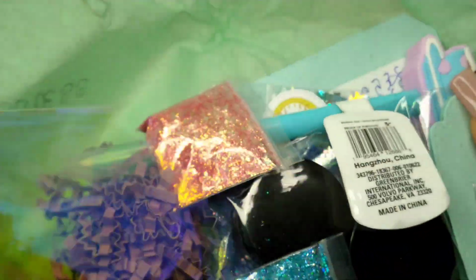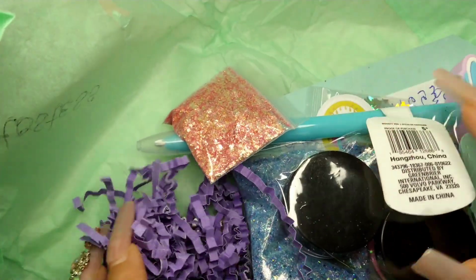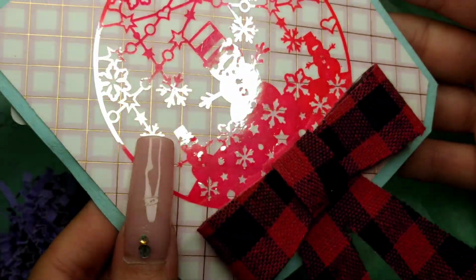Here is her swap, and look at how beautiful this is. Oh my goodness. I love this little bag. Sorry if you guys do not like the crinkling noise. How stinking cute. And look at this. How cute is this?